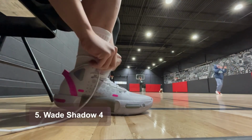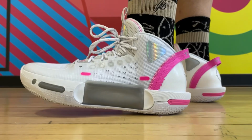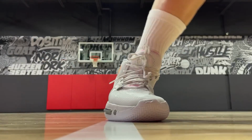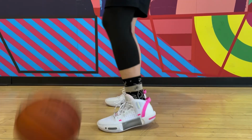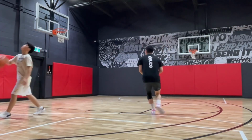At number 5, I have the Wade Shadow 4. So Li-Ning and Way of Wade have quickly emerged as one of the best brands out there when it comes to making performance basketball shoes. But when we think about Way of Wade, we usually think about their flagship signature line. The All City series, or even the 808 2 has been very popular last year. The Shadow 4 tends to be skipped.